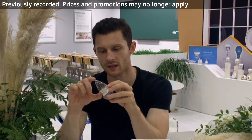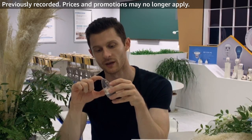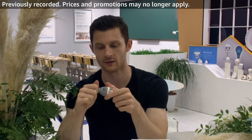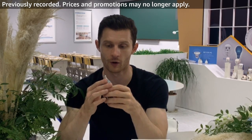So as you can see here, the plastic casing on the top of the light is relatively large. It's the biggest part of the bulb itself. The body is relatively small. Obviously the E12 socket is very small, as you'll screw it right into a ceiling fan light or a regular light that requires Candelabra bulbs.